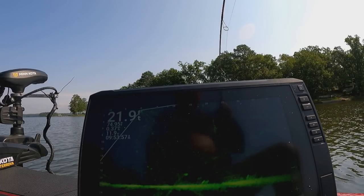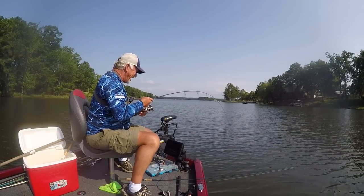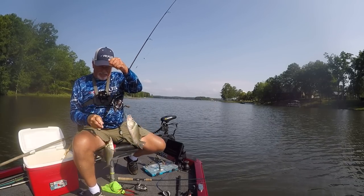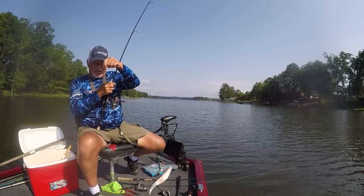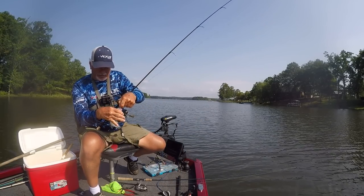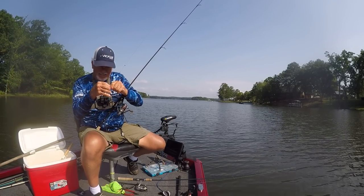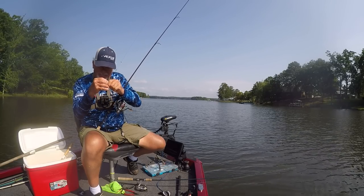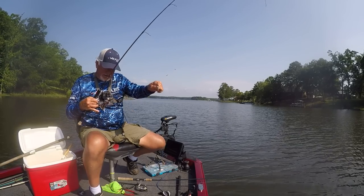There he goes. See that? That's helping. The bigger ones out in here. There's no doubt. Look at that. Two at a time. Big ones. That bigger lead helped, and we got out of here dropping it down quicker and catching them. A couple live minnows, folks, is what we're doing here, with a 64th jig. And they killing it.